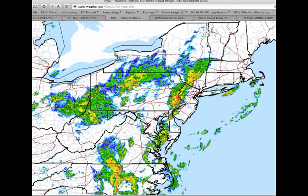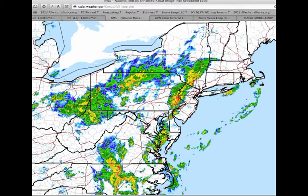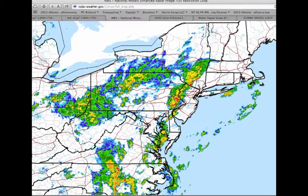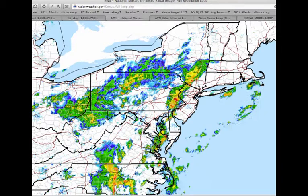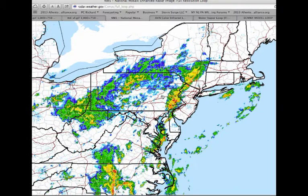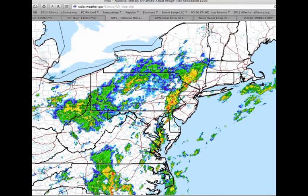Rainfall amounts due to this heavy rain will range from 1 to 3 inches along the coast, especially over portions of Long Island, more likely to see about an inch of rain as you move further and further inland, closer to 3 inches. Over the Delaware River and throughout much of eastern Pennsylvania, look for rainfall amounts of 2 to 4 inches, but locally higher amounts with heavy downpours.